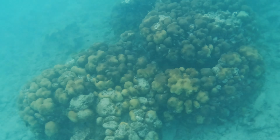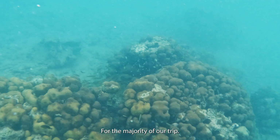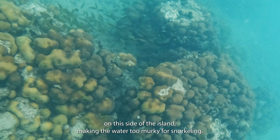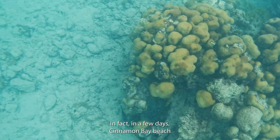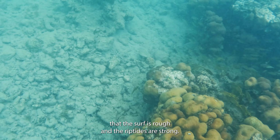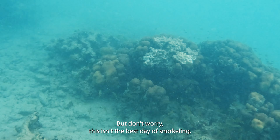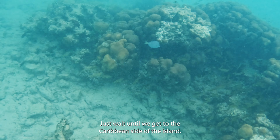Today the water is a little murky, but it's the best that we get on the Atlantic Ocean or north side of the island for the majority of our trip. After today, the waters get pretty rough on this side of the island, making the water too murky for snorkeling. In fact, in a few days, Cinnamon Bay Beach will put out the red warning flag, warning beachgoers that the surf is rough and the riptides are strong. But don't worry, this isn't the best day of snorkeling. Just wait until we get to the Caribbean side of the island.